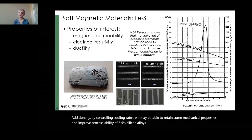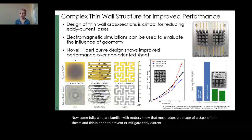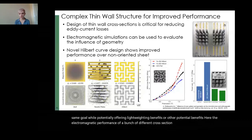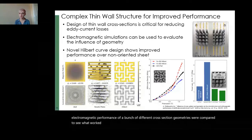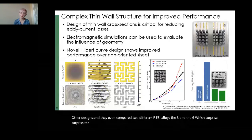Now, some folks who are familiar with motors know that most rotors are made of a stack of thin sheets, and this is done to prevent or mitigate eddy current losses. Some of the work that's going on around here is looking at other geometries that additive enables to accomplish the same goal while potentially offering lightweighting benefits or other potential benefits. Here, the electromagnetic performance of a bunch of different cross-section geometries were compared to see what worked best. This Hilbert filling curve outperformed other designs, and they even compared two different FeSi alloys, the 3% and the 6%, which, surprise, surprise, the 6% had lower power losses than the 3%. So that's promising.